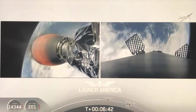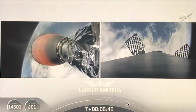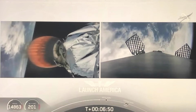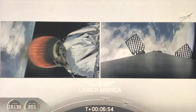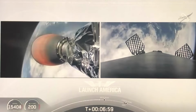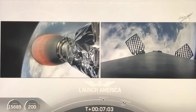A little over 3 minutes until Dragon physically separates from the second stage of the Falcon 9 after the upper stage gets a chance. Nominal trajectory. Dragon copies. Nominal trajectory. Continuing to check in with Bob and Doug as they are on a nominal trajectory.